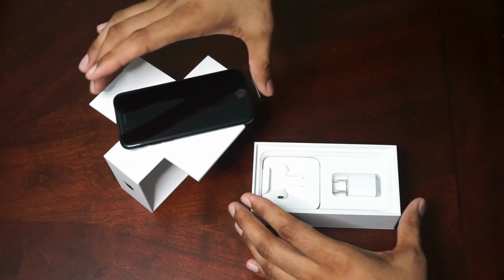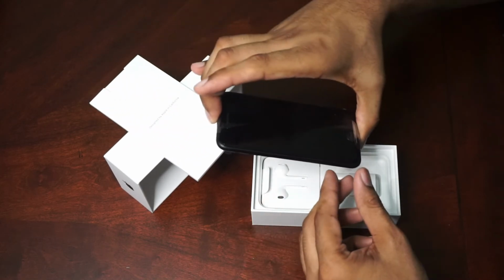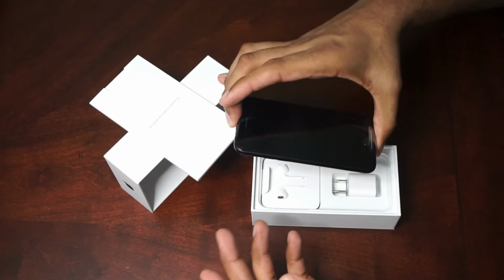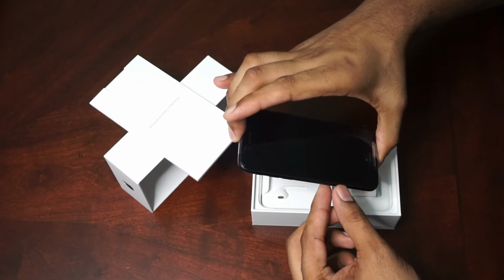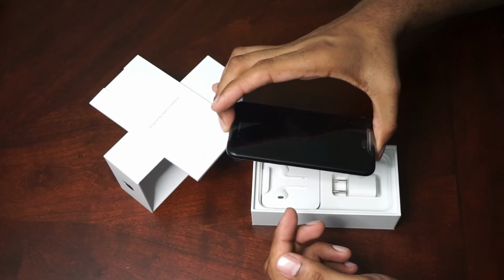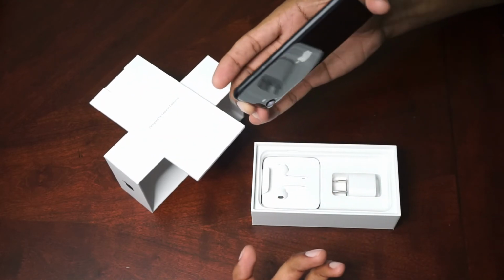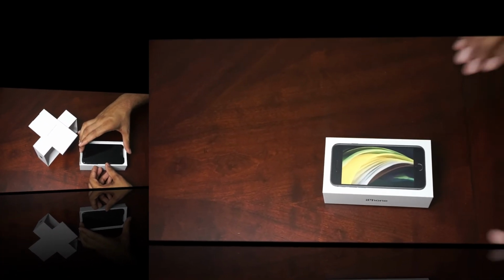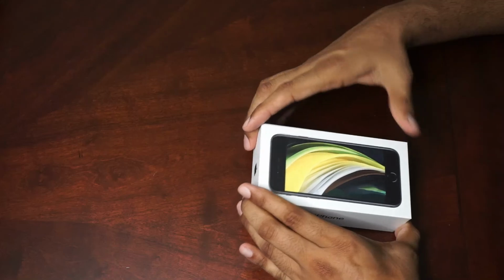I'm not sure why this phone, even though it's brand new in the packaging, does have some dust on the screen protector, but I guess that happens. Other than that, that's the iPhone SE 2020.